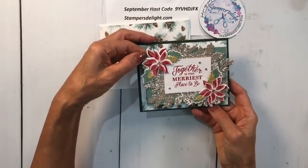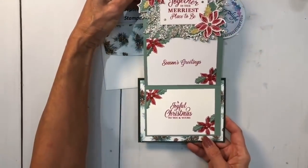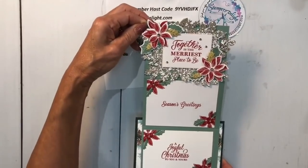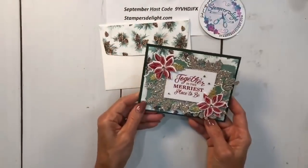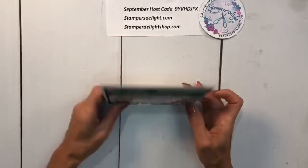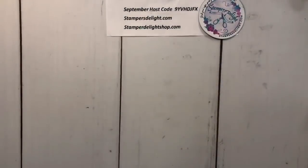And same thing. We're going to open it up this way. You want to see how I did that? Okay, we're going to get started. Don't worry if you forget and don't write the dimensions down. I will have that later on.